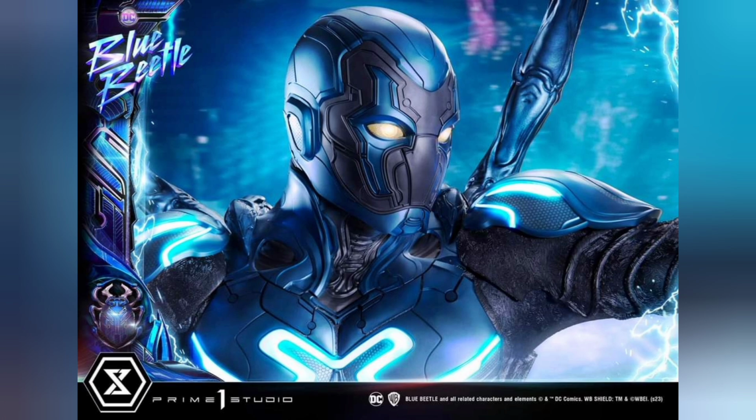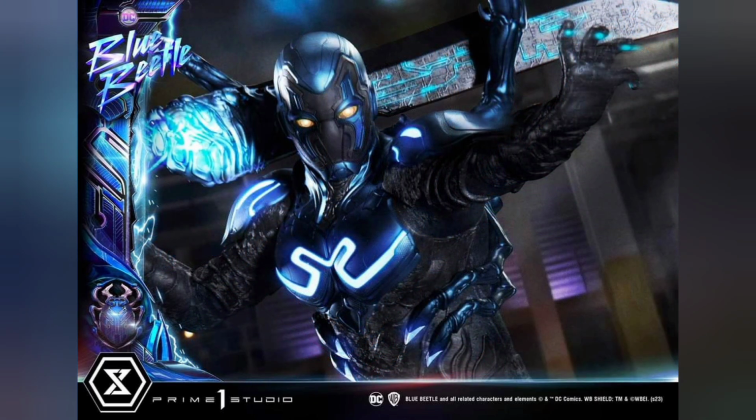But again, I think Prime 1, and you guys know how much I love Prime 1 and the job that they do on their statues, I have no qualms whatsoever that this one will turn out really, really nice. The only thing is maybe it would have been cool to have like an unmasked portrait. That would have been maybe cool. And maybe that's something that they would still do.